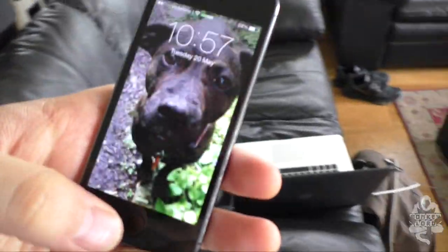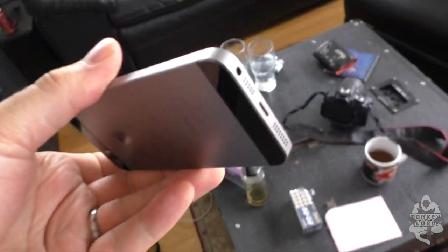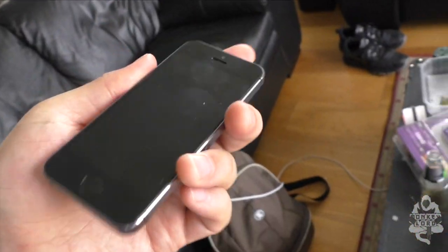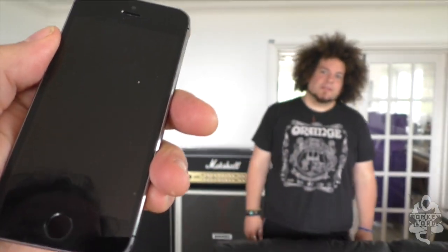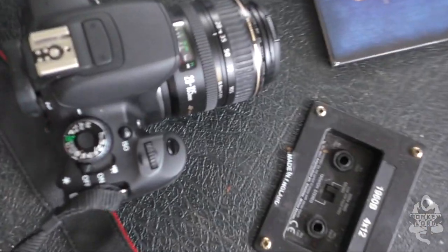It does that slow-mo thing, which is really cool. But it also just... That's one of my dogs. It also just films really great quality, and obviously it's an iPhone, so that's cool, because we love Mac products, don't we, YouTube? Yeah.